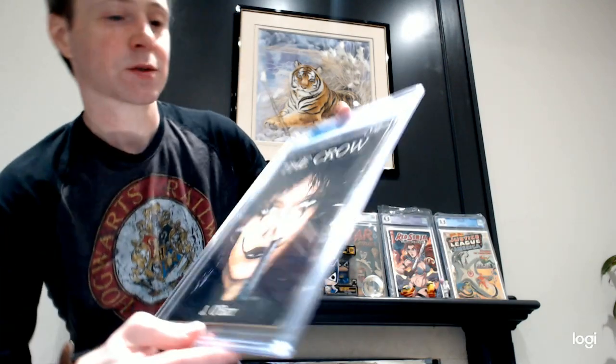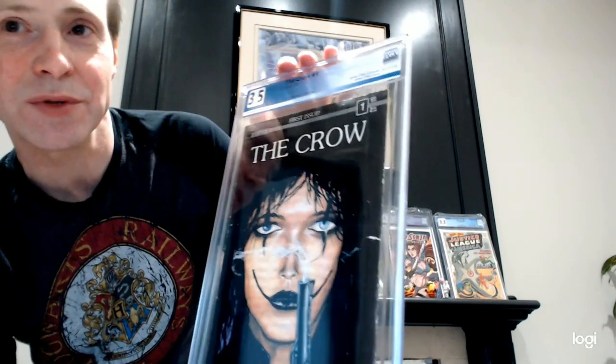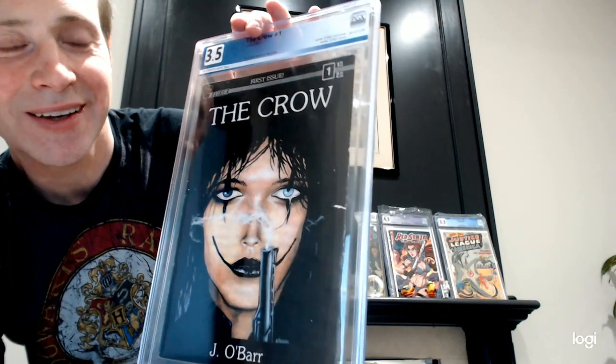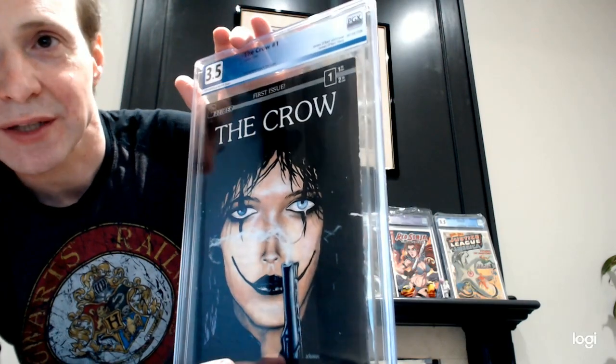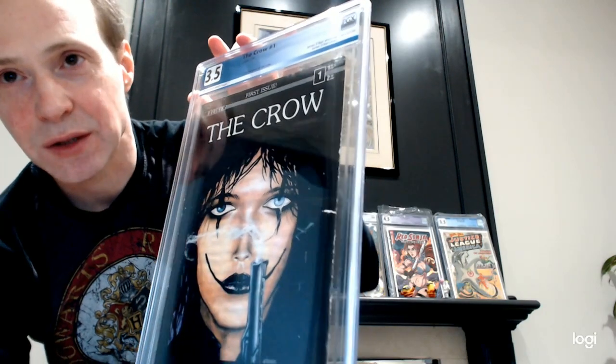Okay. This one, actually, I'm happier with this grade. This is my Crow #1, first print. And they rated it as the second appearance of the Crow, which is kind of interesting. Because I guess they're counting the other comic, either Dead World or A Caliber Presents, as being the first appearance. But this is the first full appearance, in my opinion, of the Crow. And it was water damaged, so I'm actually kind of happy with the grade. So it's a 3.5, which is a low grade, but it actually turned out nicely considering.